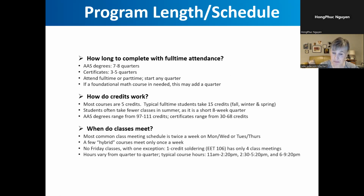And when do classes meet? So our classes most commonly will meet 2 days a week, Monday and Wednesday, or Tuesday and Thursday. We do have some classes that we call hybrid classes. They meet only 1 day a week, but students still have work to complete in place of a second class meeting, but they get to do that according to the schedule that works best for them.